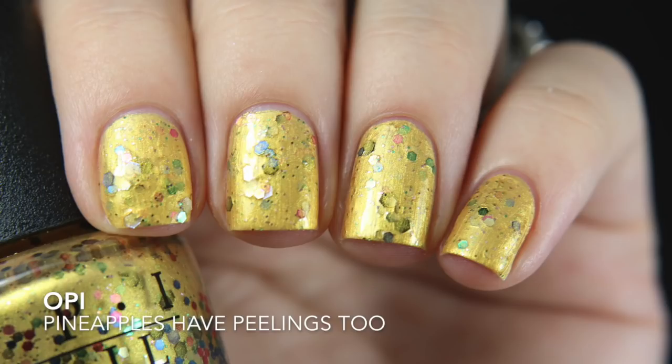It has this yellow gold metallic base with black, silver, blue, green, and red hex glitters in different sizes. This isn't something mainstream brands come out with, but if I were to choose a mainstream brand that would come out with this, I certainly would not have picked OPI. It would have been Sinful Colors any day. But OPI did it, and I was really surprised to see this.